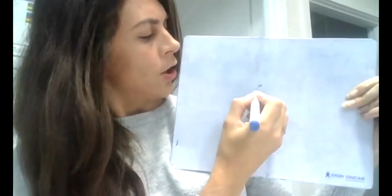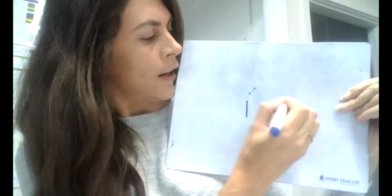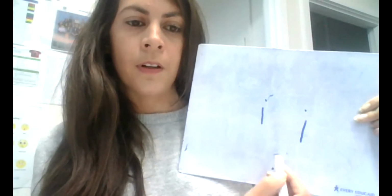Down the insect, dot for its face. Down the insect and a dot for its face. And remember, we always start at the top, never at the bottom. You never go bottom up.